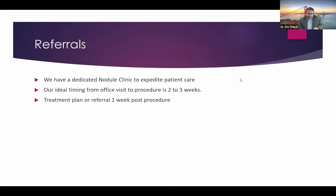We do have a dedicated nodule clinic, which we run through our pulmonary office. In terms of getting patients seen from their initial diagnostic study, which showed a spot in their lung or a nodule, we try to get those people in within a week. If they do need a procedure, we try to get that done within 2 to 3 weeks.